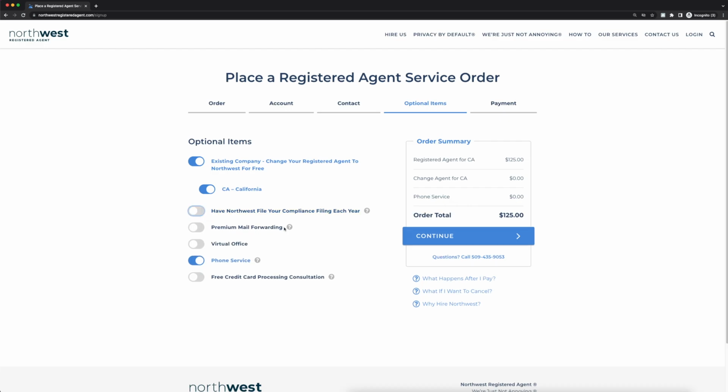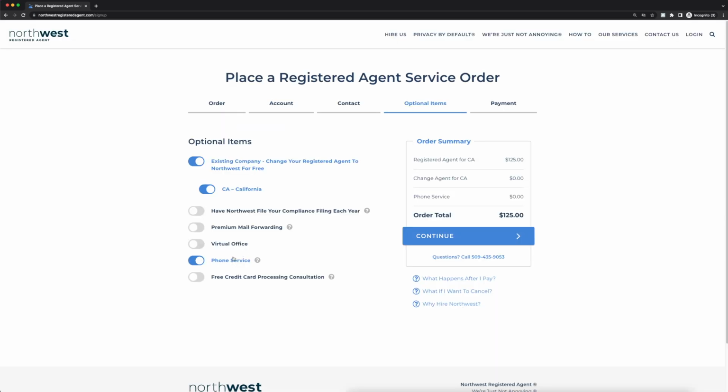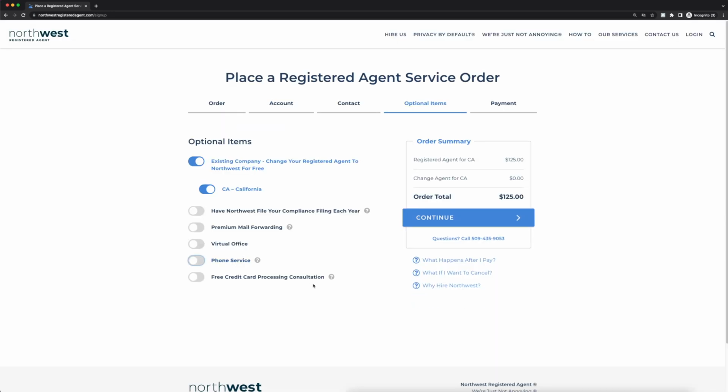They also have premium mail forwarding. They have a virtual office service if you want. They have a phone service, and this is free for the first 60 days. After that, it's $9 per month. So if you want that, you can select it, but for me, I'm going to select no. They also have a free credit card processing consultation, but I'm going to leave that unchecked for now. After that, I'm going to click Continue.